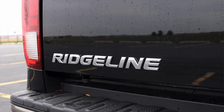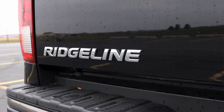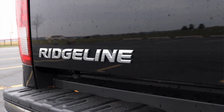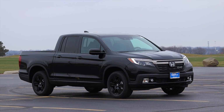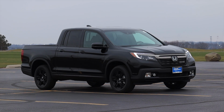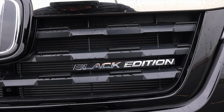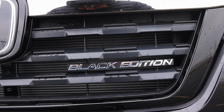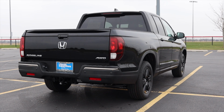Guys, I am super excited to be driving this here Ridgeline for two main reasons. First of all, I've never actually reviewed a Honda Ridgeline before. Honda Ridgelines have been made for the last 15 years and I still have never driven one. So today, that ends. But the second reason is the fact that this is the Black Edition. The Black Edition is not only the top trim, but it's a little bit sportier, a little bit cooler, a little bit more hip of a trim, and I'm excited to share those features with you later on.